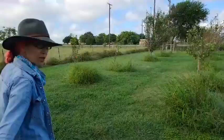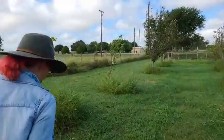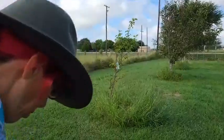All right, we're going to walk up to the front because I want to give you some updates on where I am with planting. I just walked through a fire ant. You're watching this, and I'm going to wipe my feet off from fire ants while we're down here.